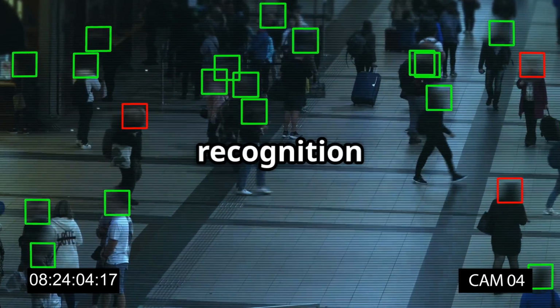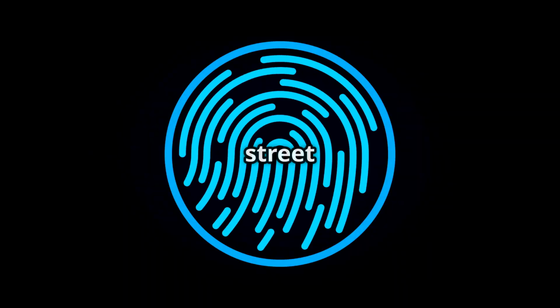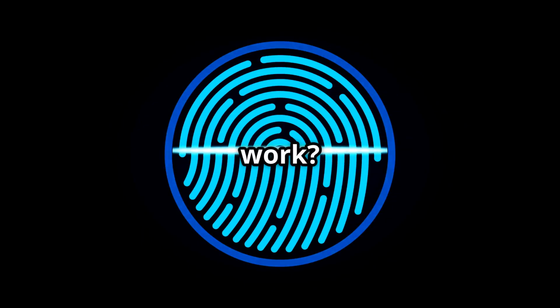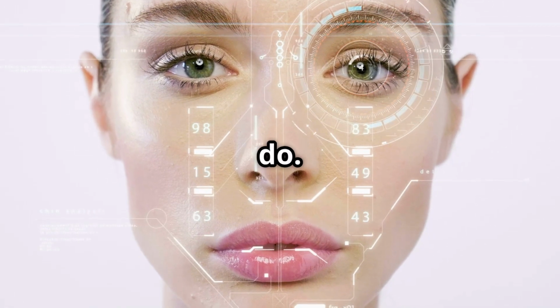Did you know facial recognition may have scanned your face today without you even noticing? From airports and concerts to phones and street cameras, it's everywhere. But how does it actually work? Let's break it down. Facial recognition doesn't see faces like we do.